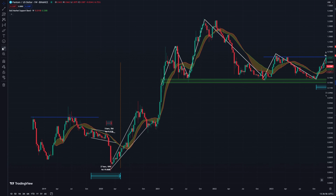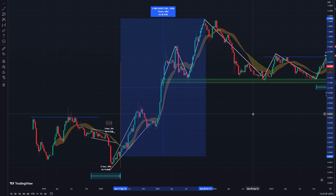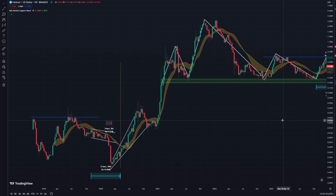And if you were to buy at the halving and sell close to the top, you made almost a 100,000% move, so you 1000x your money, which is crazy. So Fantom was definitely a top performer.